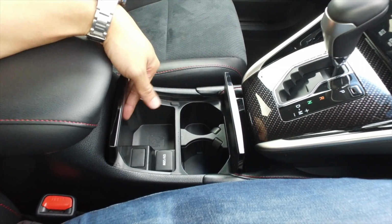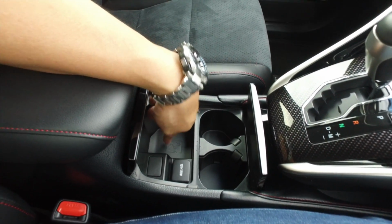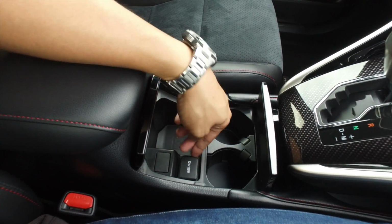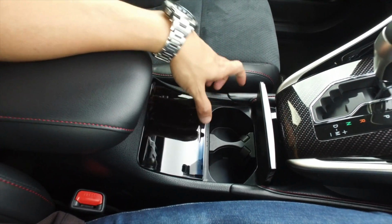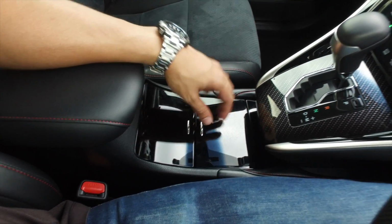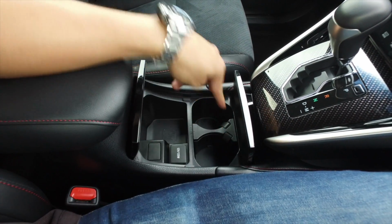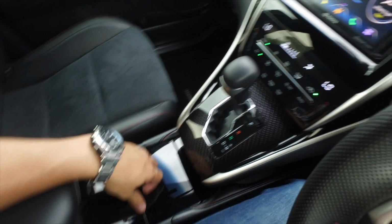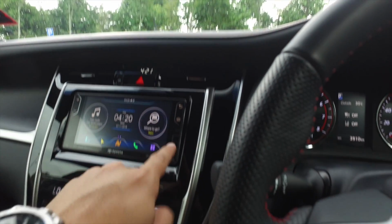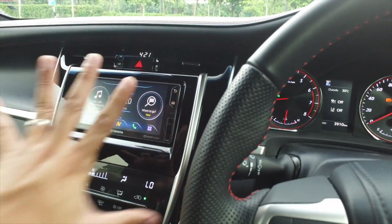I like these flexibilities. Okay, here you can put some other stuff as well, but interestingly it says no water and drinks like that. Why? Because the 12-volt socket is over here. So for those of you who felt that one USB port is not enough, you can put one here and then put your peripherals over there. Because this system has a built-in USB port and HDMI port. Okay, you can plug in your stuff over here.